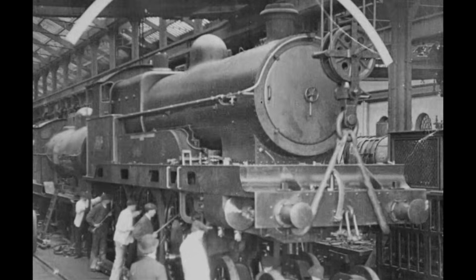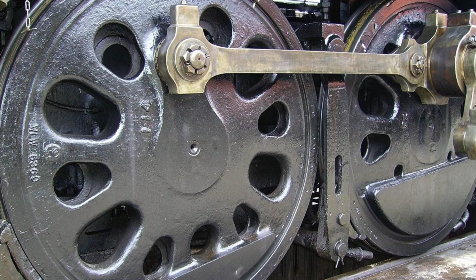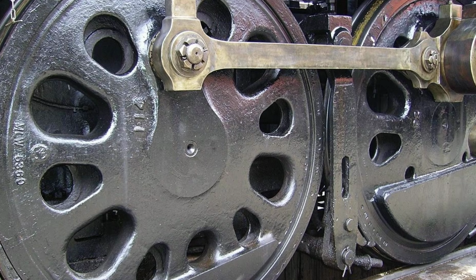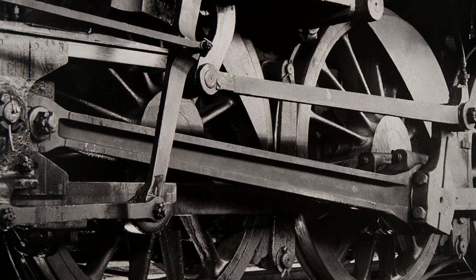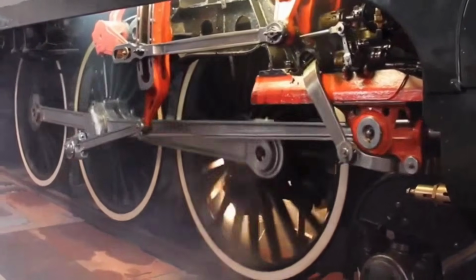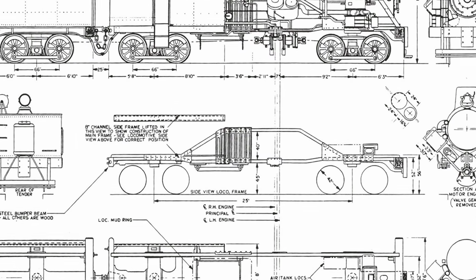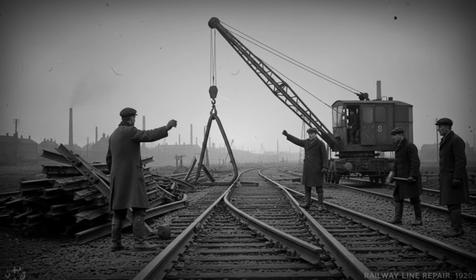Engineers faced a brutal dilemma. To fight the sideways pounding from the pistons, they began adding heavy counterweights to the wheels. These thick arcs of metal, bolted directly opposite the crank pin, aimed to cancel out the worst of the side-to-side shaking. On paper, it was a clever fix. In practice, it unleashed a new kind of chaos.